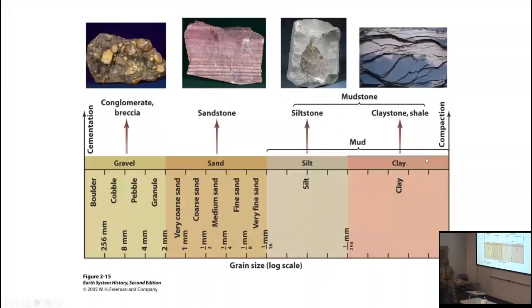Collectively, silt and clay, mud. Really creative. Okay, now, we are super creative. What do we call a rock made out of clay? Claystone. What do we call a rock made out of silt? Siltstone. What do we call a rock made out of sand? Sandstone. What do we call a rock made out of gravel? We don't call it gravelstone. Don't blame me. It's not my fault. It should be. But, you know, generations of geologists, in English at least, we don't call it gravelstone.